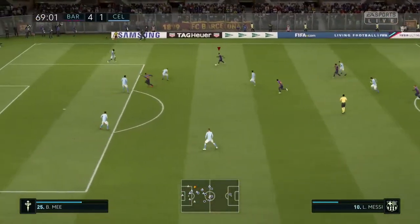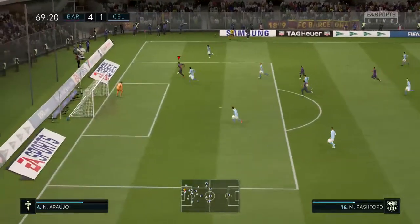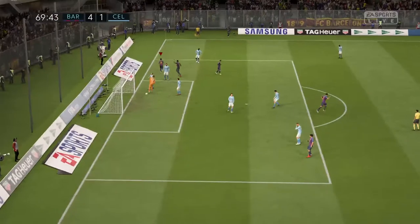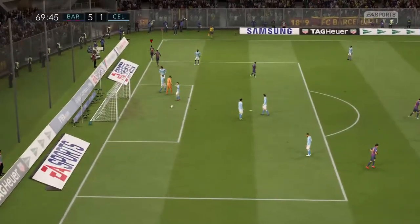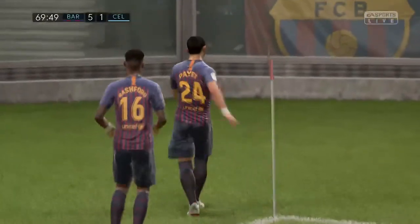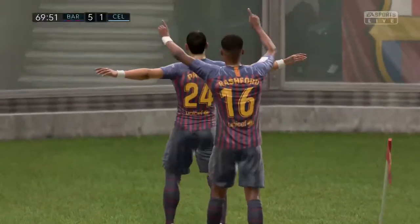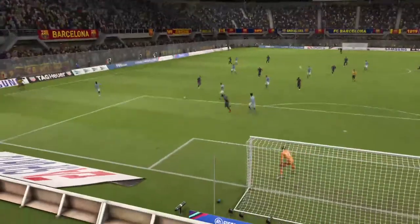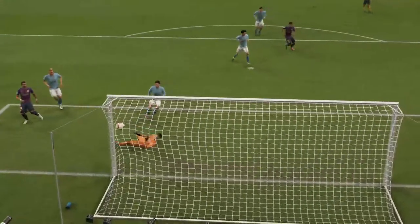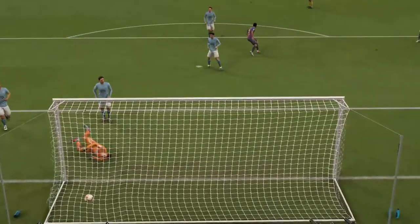Substitute ready to come on for Barcelona. Good vision here. Rashford. Payet! And he scores. It's his third goal. It's a hat trick today. He's really been on form. They will be signing the match ball for him afterwards because of a hat trick. Yeah, he won't forget this day in a hurry. Top stuff from him.